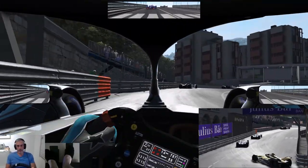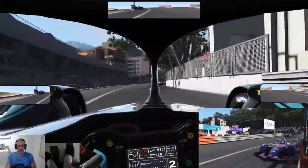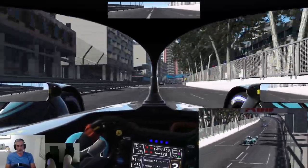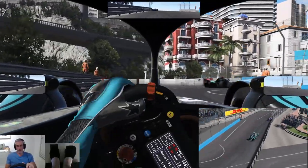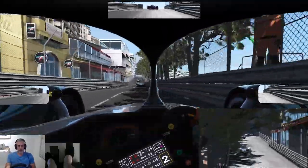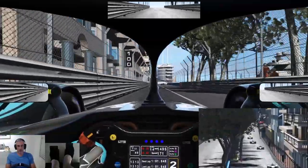So as you can see, very short. Under a minute, hopefully, if I don't spin out into the wall. Very easy here to scrub the tyres out or flat spot. Got to be very careful with your braking.